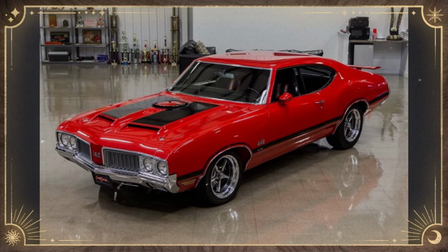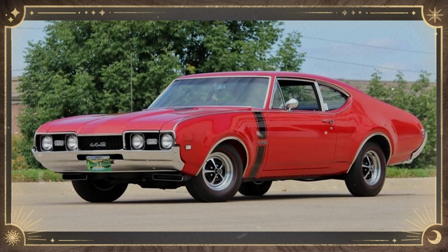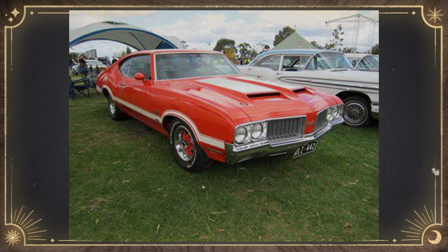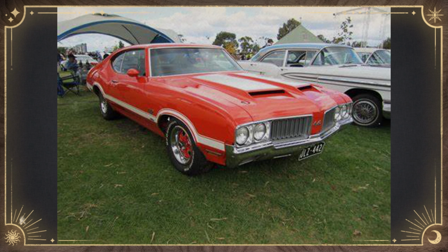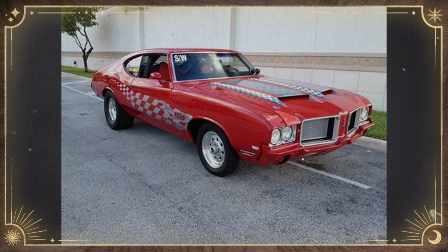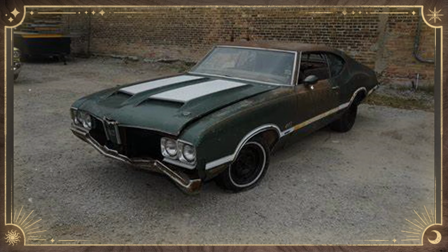Under the hood of the Oldsmobile 442 W30 was a 7.5-liter V8 engine, 455 CID, which produced 300 horsepower and 515 newton-meters of torque. This engine was equipped with a high-performance Rochester Quadrajet carburetor, improved intake and exhaust systems, and a special air intake system through air intakes on the hood. As a result, the car accelerated to 100 km/h in 6.5 seconds, which made it one of the most powerful cars of its time.